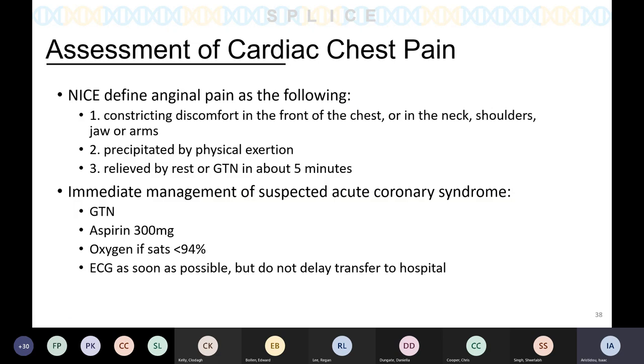So we'll move on to a bit of assessment of cardiac chest pain. Anginal pain is defined as the following: constricting discomfort in the front of the chest that can go to the neck, shoulders, jaw or arms, gets worse on physical exertion, and gets better with the use of GTN. If patients have all three, then they have typical angina. Two of the above features, they have atypical angina. And if they have one or none of the above, then it's non-anginal chest pain. So that's something to be aware of.